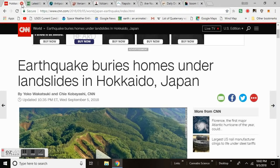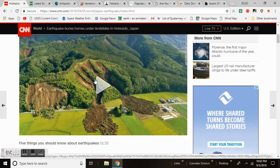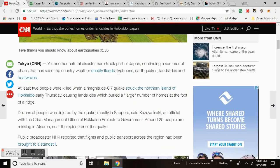Earthquake buries homes under landslides in Hokkaido, Japan. 6.7 magnitude, causing massive landslides and loss of life. 2 dead, 33 missing, as another natural disaster has struck parts of Japan, continuing a summer of chaos that has seen the country weather deadly floods, typhoons, earthquakes, landslides, heat waves, not to mention volcanoes going boom, which they didn't mention in the article. We all miss stuff. Dozens of people were injured in the quake, mostly in Sapporo. Let's check the map.